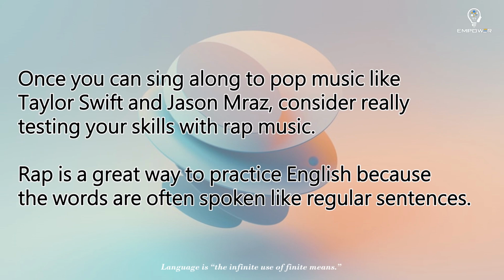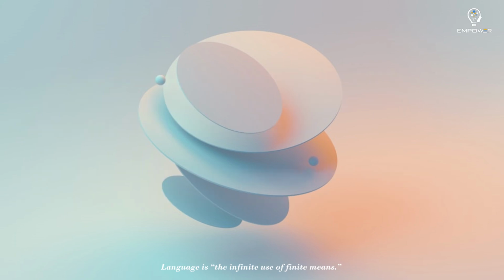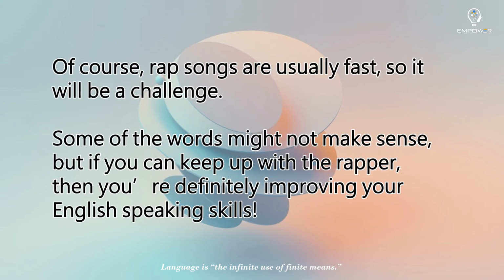Rap is a great way to practice English because the words are often spoken like regular sentences. Of course, rap songs are usually fast, so it will be a challenge. Some of the words might not make sense, but if you can keep up with the rapper, then you're definitely improving your English speaking skills.